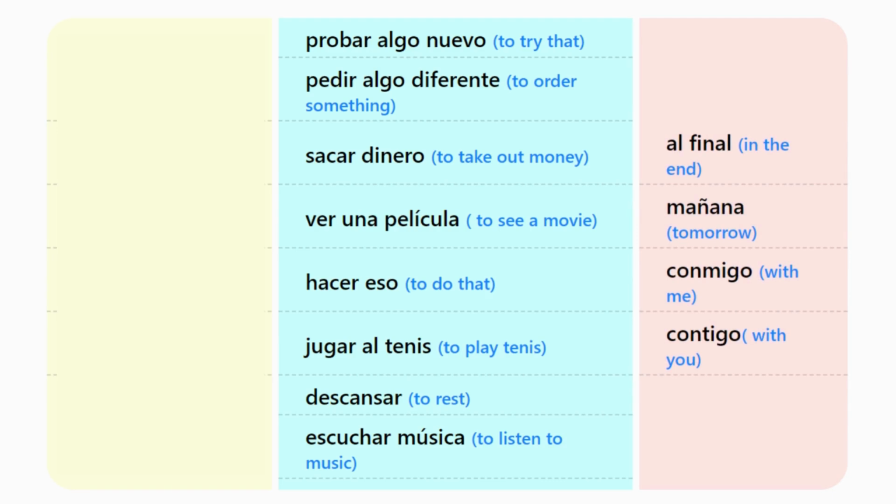Al final, you can see there the word final. Al final is in the end, like at the final moment. Then a nice easy one. Mañana is tomorrow. And the last two we're going to learn as a pair. So it's with me and with you. Conmigo, contigo. So with me, with you.